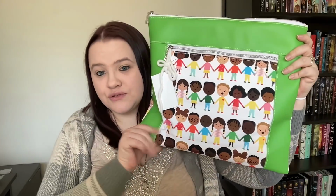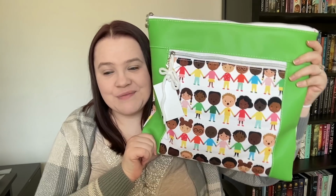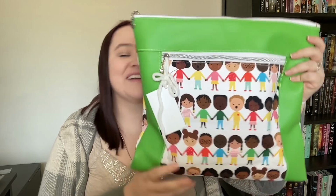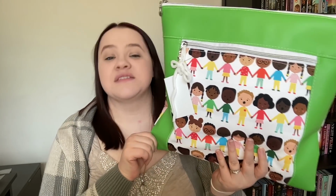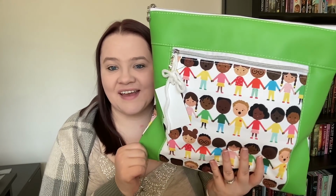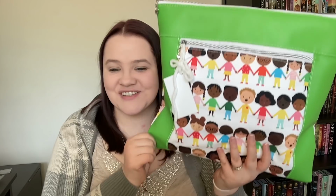And so it lives in this super adorable project bag. My daughter loves this project bag. I just have to tell you, she loves it. I'm sure it has to do with the green and all of the kids, but she loves this project bag. This is also by Jasmine's Custom Bags, and it's just happy. I love this one. And living in this project bag is, oh yeah, the hearts.